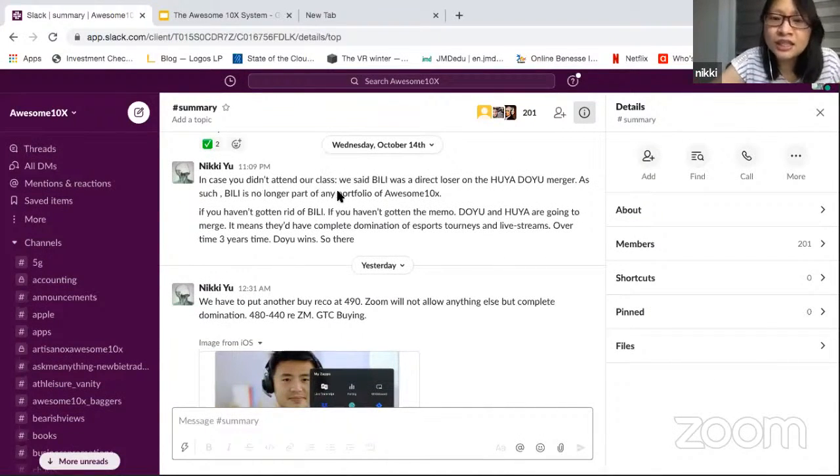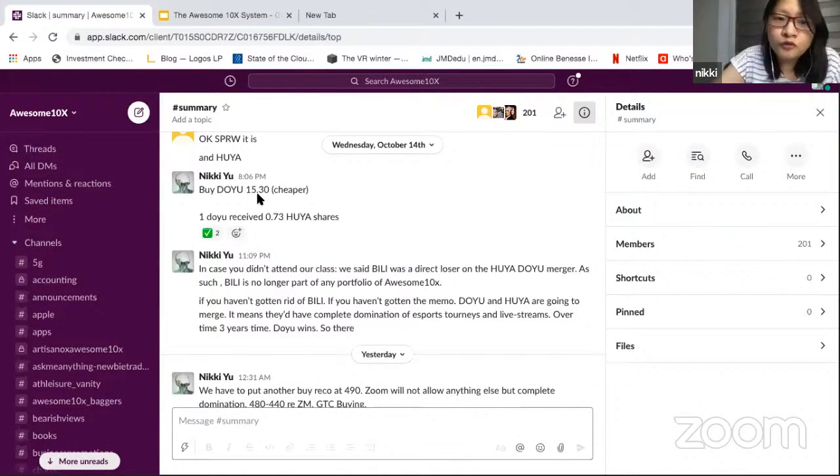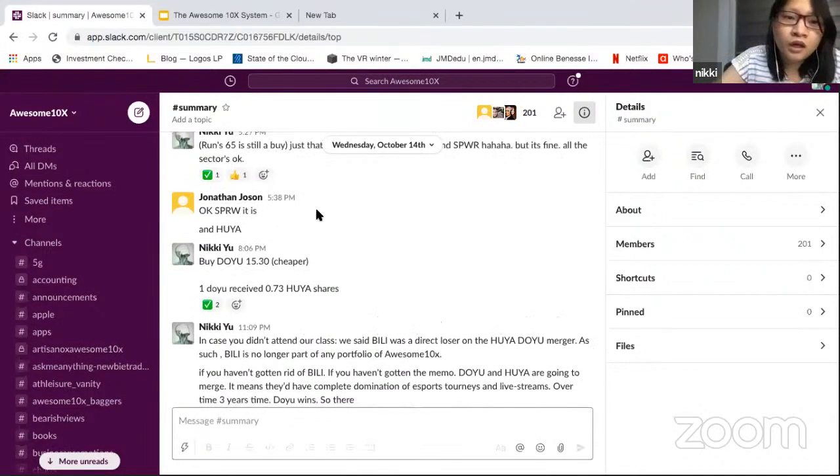Now, in case you didn't attend our class, we also said that Bilibili was a direct loser on the Huya Douyu merger. So this is a free stock idea for you. Douyu and Huya are going to merge. I like Douyu, so the buy there is Douyu, 15, because one Douyu will receive 0.73 Huya shares after the transaction is merged.